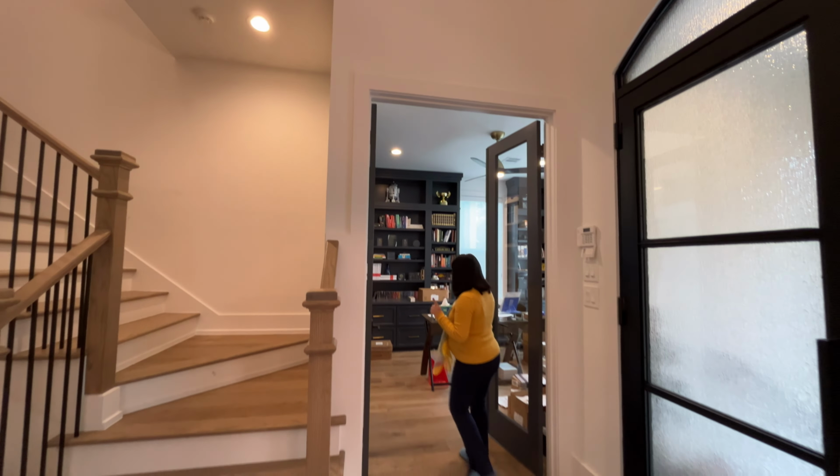And then over here, if we'll actually come this way, I think it'll be easier as I open this beverage fridge to show some of the cold beverages that we have in there. And then let's mosey our way on over to the kitchen.